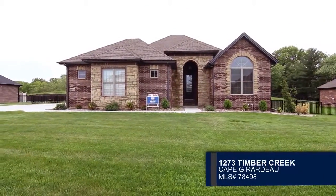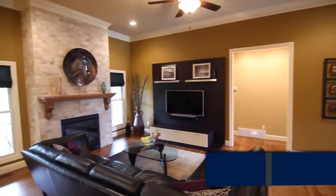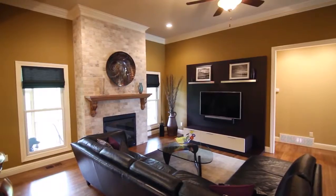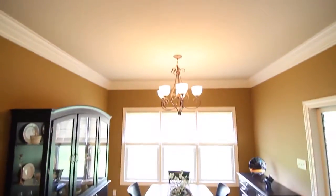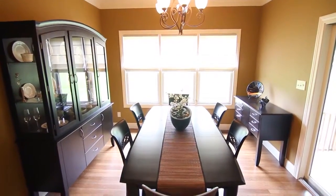You need to see this exquisite 4-bedroom, 3-bath brick and stone home. A huge fireplace, wood floors, and volume ceilings impress in the open living room. It is joined by an elegant kitchen with a large island and granite countertops. Entertain guests and family in the beautiful formal dining room.